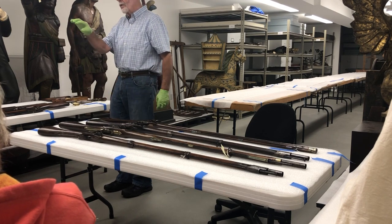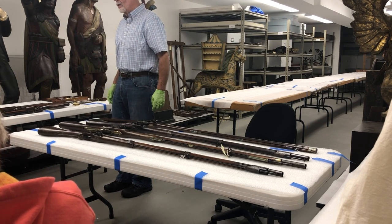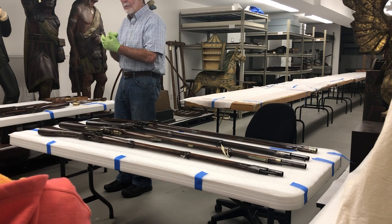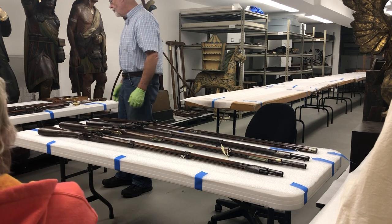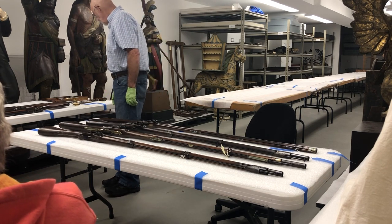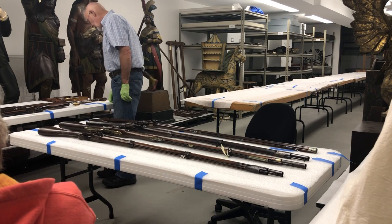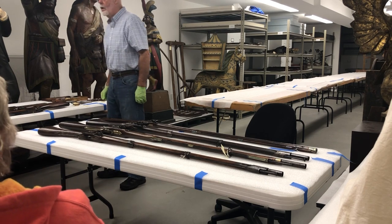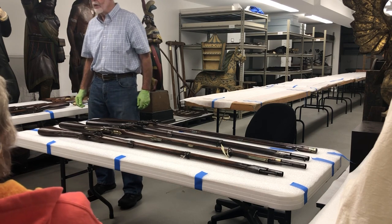And they did things to these, like for instance, there were improvements made. That one has a loading lever, so it has a ram to push the ball and the powder right into the cylinder. And I think... what year did Colt Patterson go out of business? Well, just about the year that they started.